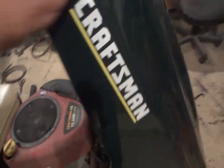So yeah, let's crank this thing up. I'm thinking I'm going to take it for a test drive too, because I haven't test drove it yet. Buddy came by, picked up that Kohler Magnum.